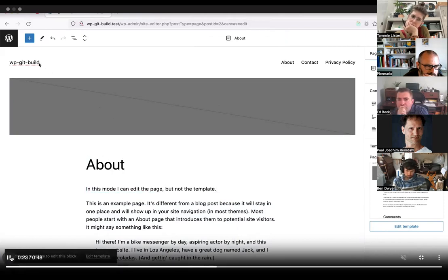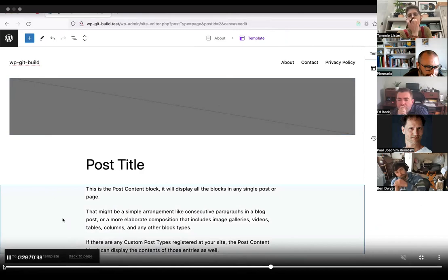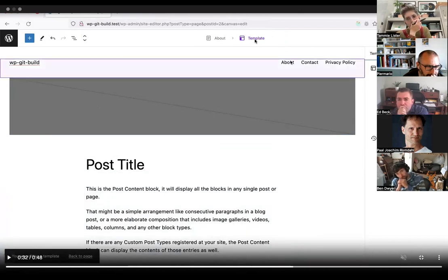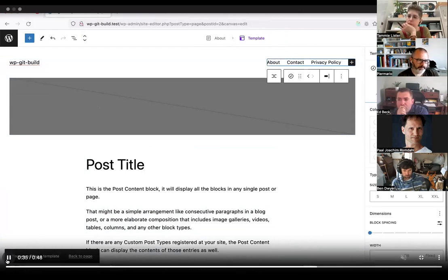If you try to click, there's some locking in place and you'll see there's a notice down below, and you have to actually switch into that. And then you'll also notice up top that this changes. So this top toolbar, a lot of work has been done here. And then you can edit from there.